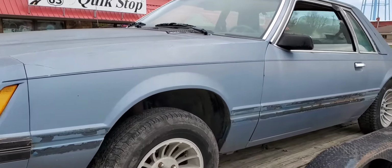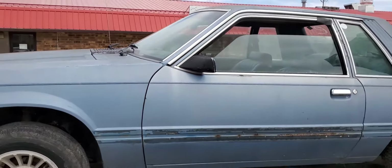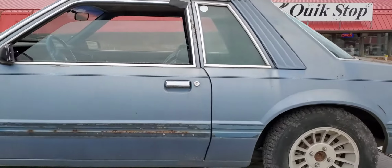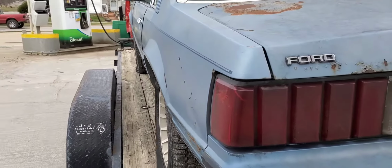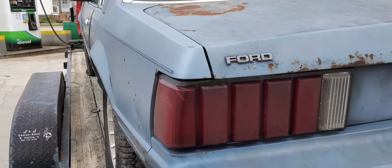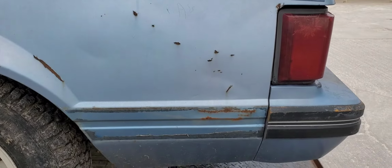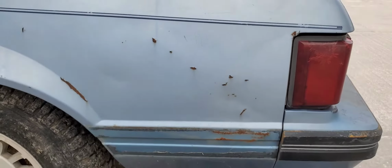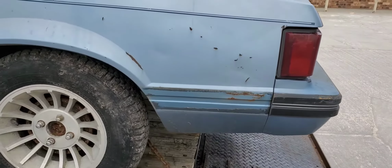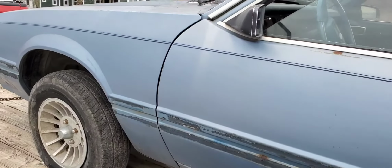Halfway back with my new purchase. This is a 1980 Notch. I was kind of worried about this side right here, but in person, it's really not that bad. These little creases right here make it look like it's a big dent, but it's not. And this door seems to be good.